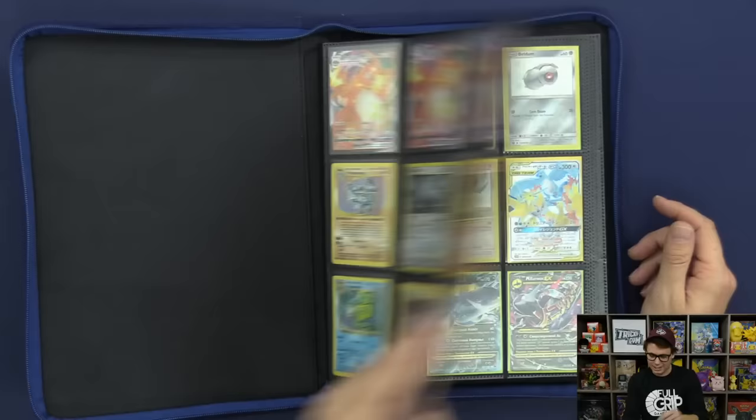Sure enough, making a video about my Pokemon card collection made me want to go out and add a few more things to the collection. So I've got a few more goodies here to show off. Before we go, let's take a look at what we have in the white deck box.